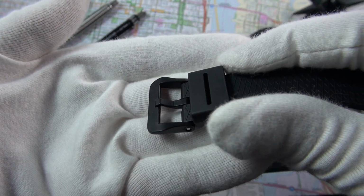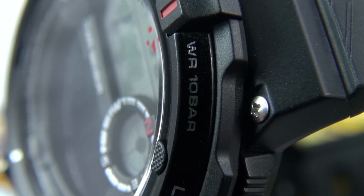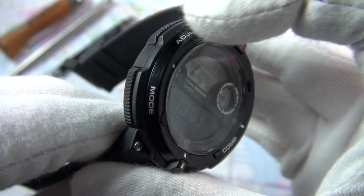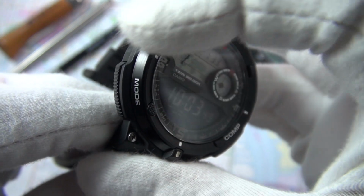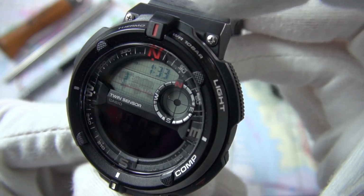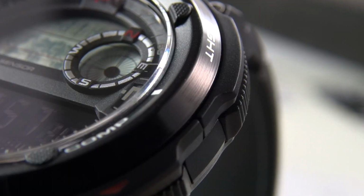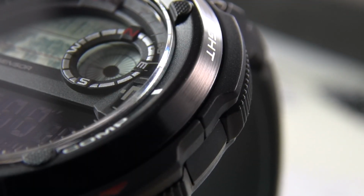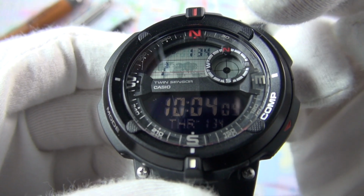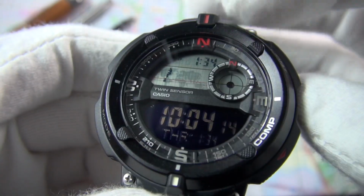We get a PVD steel buckle there. So the glass is a flat mineral, protected and shielded by that raised bezel. The bezel insert is actually aluminium, which helps to keep the weight down. It does look very metallic, and it's a nice contrast to the texture of the plastic, that matte of the rest of the case. We have 4 pushers that are very ergonomic, large, easy to press. You really get a sense of depth. This wonderful layered sections on the actual main display.